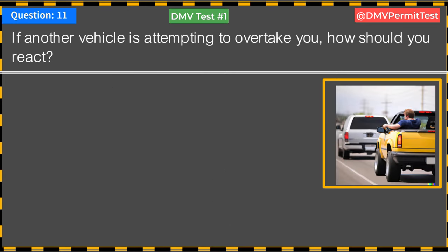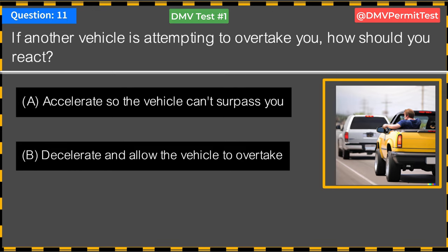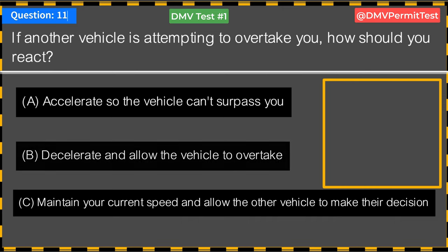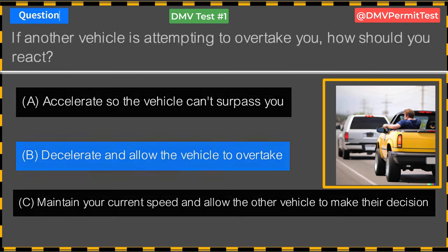If another vehicle is attempting to overtake you, how should you react? A. Accelerate so the vehicle can't surpass you. B. Decelerate and allow the vehicle to overtake. C. Maintain your current speed and allow the other vehicle to make their decision. Answer, B. Decelerate and allow the vehicle to overtake.